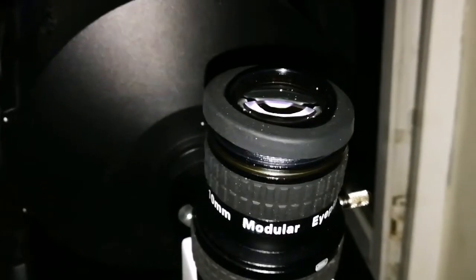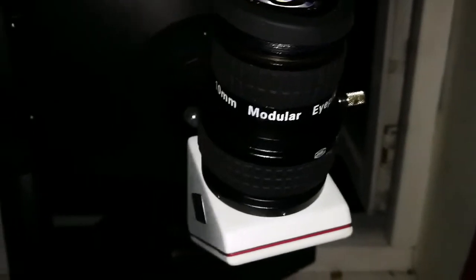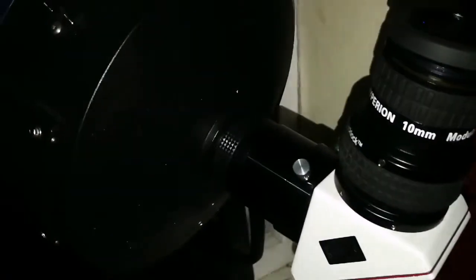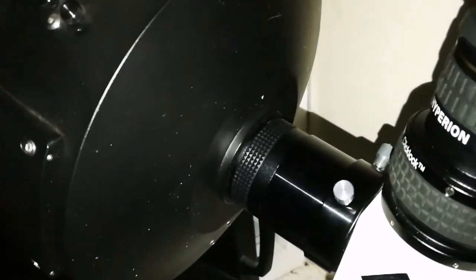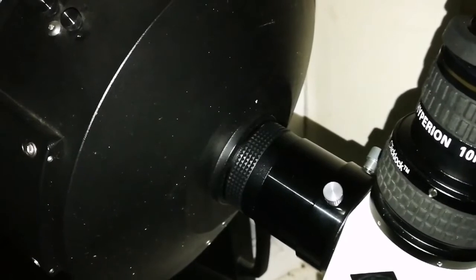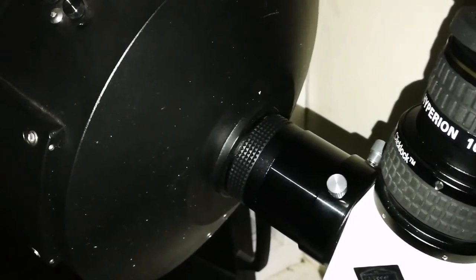And that is the moon. That faint dot is Jupiter, and I can see the Great Red Spot and all the details, all the blue-green patches, with this other Hyperion 10 millimeter 2-inch modular eyepiece. Everything here is Baader except the telescope, which is the Meade. And the attached back focuser and focal reducer is a Celestron 0.63 focal reducer. So I'm just going to remove that and see how it will be without it.